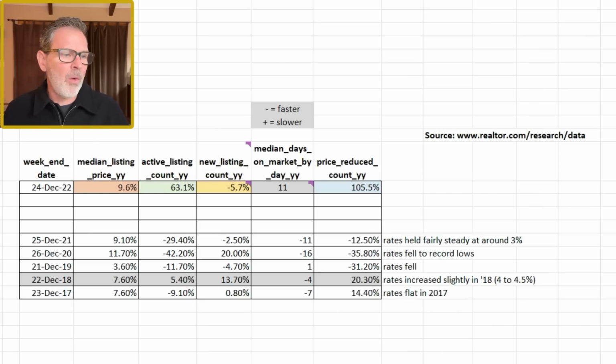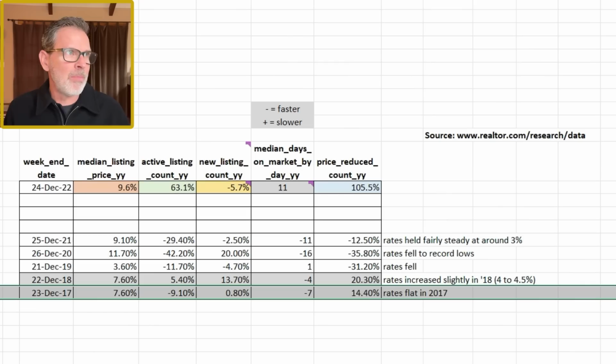I also want to share how last week compares to previous years going back to 2017. I would provide you guys data going back before 2017, but Realtor.com only provides data going back to July of 2017 on a weekly basis here.